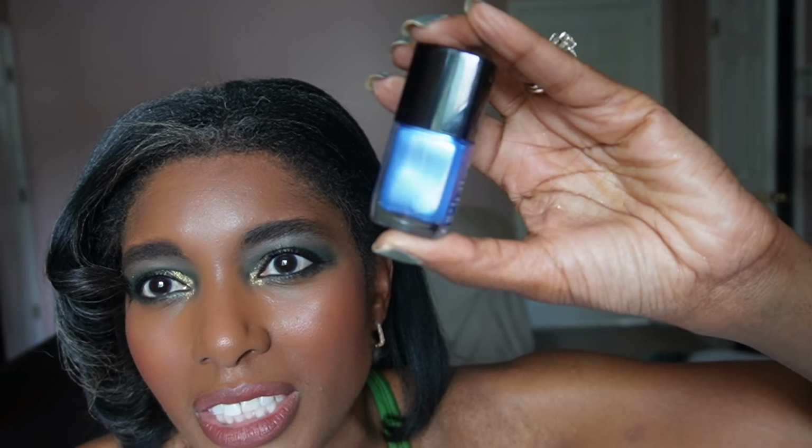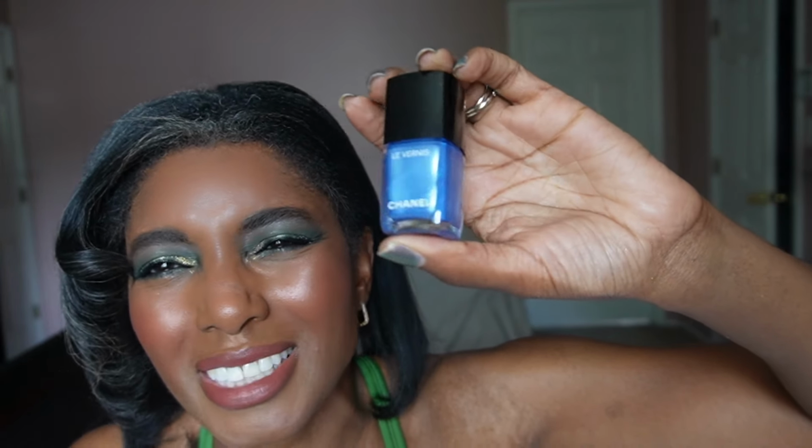Now for their spring collection, I'm not gonna talk about eyeshadows. I'm gonna talk about a nail polish. This is a nail polish, Lagoon. I love Chanel nail polishes, and this shade right here is gorgeous. It's a gorgeous blue, and it's not flat. It's not glittery, but it has a luminosity, a shine to it. This is a gorgeous shade.